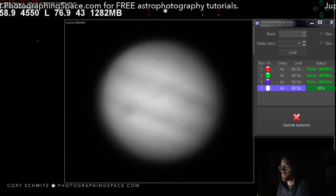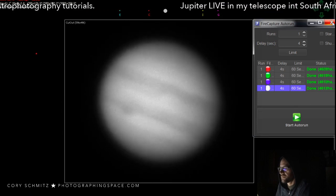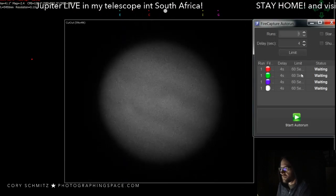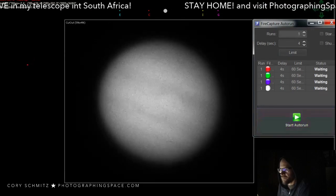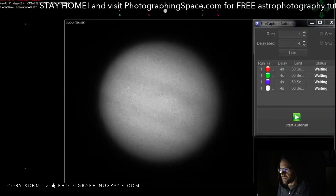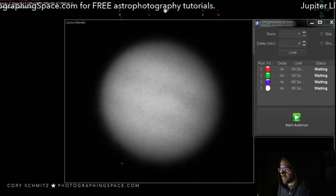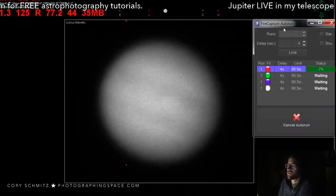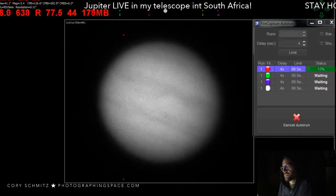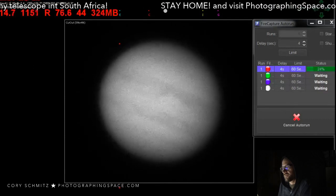Okay, so we're almost done with this one of Loom. We're going to switch back to red again because that's what we do. So what I do with this is there's a 4-second delay in between my captures so that it gives time to the filter wheel to change the filters, because it does take a little bit of time to do.